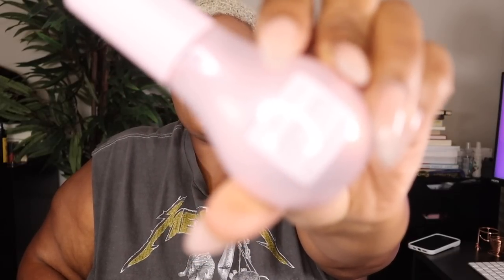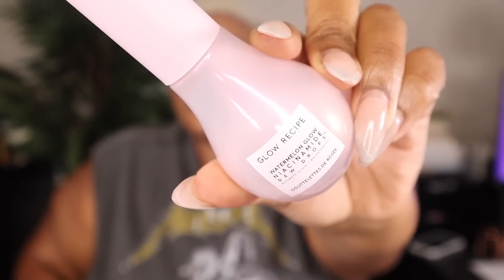So next I have the Glow Recipe Watermelon Glow Niacinamide Dew Drops. And when I first got this, I was a little skeptical. I've tried Glow Recipe serums before. I think I tried their vitamin C, like pineapple or something serum. And this was years ago, by the way. And I was not a fan.